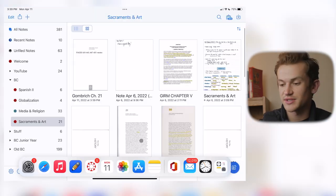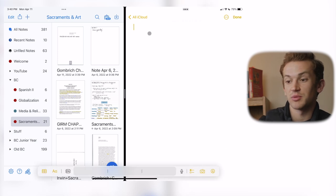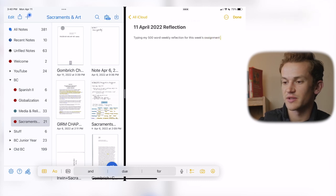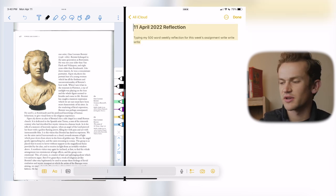So then the next thing I would do is either pull up Notes or Pages or Google Docs or something to the side of that application. So for this example, we'll do Notes. So I'd pull up Notes and pull up a new document, and then I would title this something like 11 April 2022 Reflection. And then I would start typing my 500 word weekly reflection for this week's assignment. All right, and I would have this pulled up to the side, and I would write. Okay, simple enough.